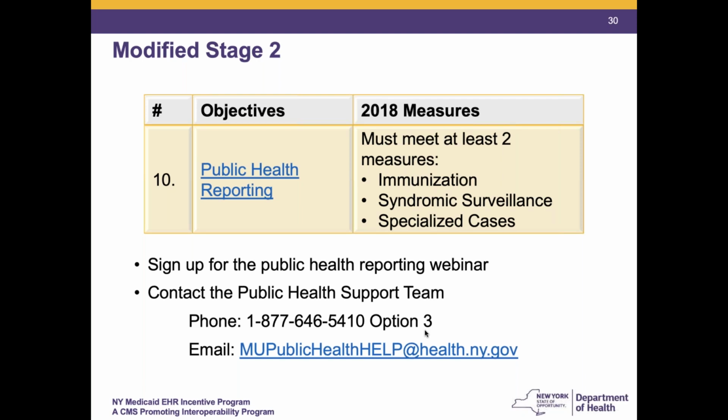Measure 2, syndromic surveillance reporting. For this measure, the provider must actively engage with a public health agency to submit syndromic surveillance data from a non-urgent care ambulatory setting where the jurisdiction accepts syndromic data for such settings, and the standards are clearly defined for EPs.